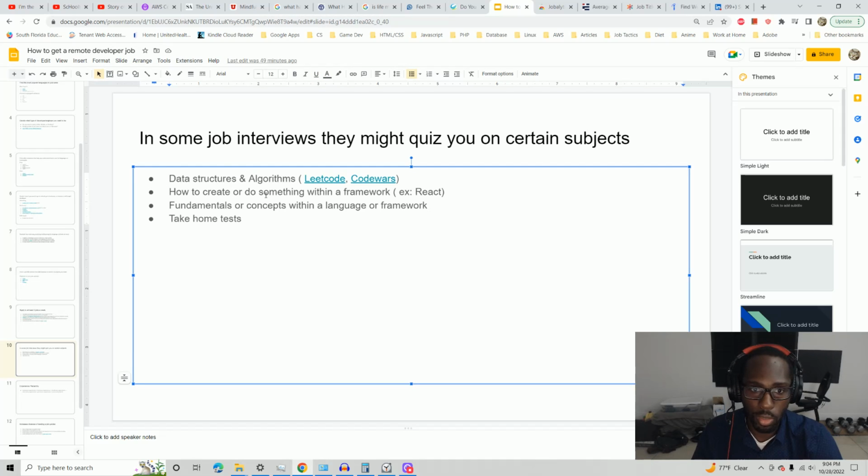Another quiz might be where you have to use a certain framework to solve a problem, or just the language itself. I had some job quizzes or framework quizzes where I had to use React to show that I know how to use it. Another type of quiz is them just asking questions within the interview about different fundamentals of the language or framework or the concept of it. I can't really think of an example at this moment, but they'll ask fundamental questions about how to use React or JavaScript, or how to write MySQL in a certain way if you have to query certain information.